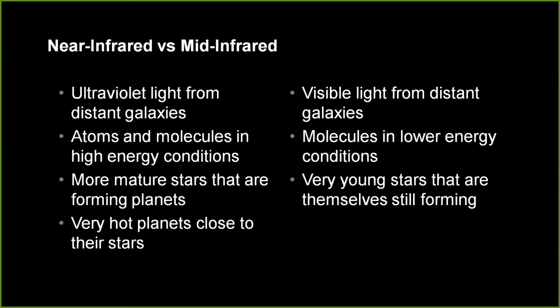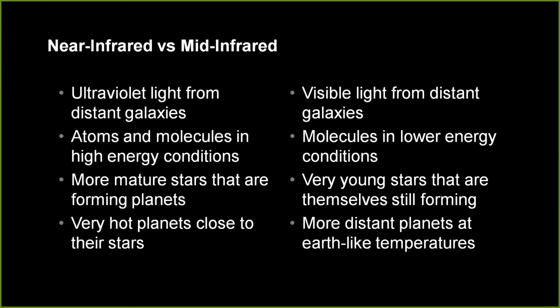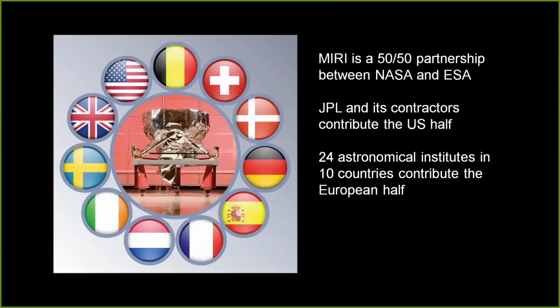And then finally, in the near-infrared, that's where we see these very hot planets, the so-called hot Jupiters, very close to their stars. In the mid-infrared, that's where we'd be able to see more distant planets that are at more Earth-like temperatures. So if you want to try to find Earth 2, you're better off doing it at mid-infrared wavelengths. So all the instruments are important, we complement each other, and so it's a good crew to have.